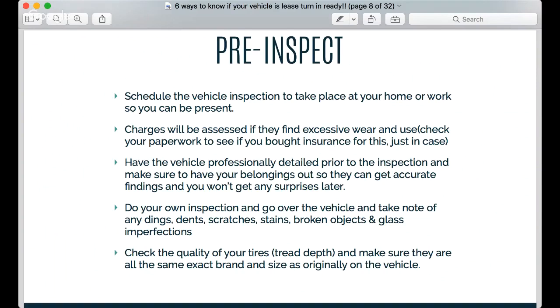Right. The tires, you want to check the quality of your tires, the tread depth, and you want to make sure they're exact same brand and size. And some require they're exactly the same brand as they originally had on the car. Yeah. So you have to be careful.